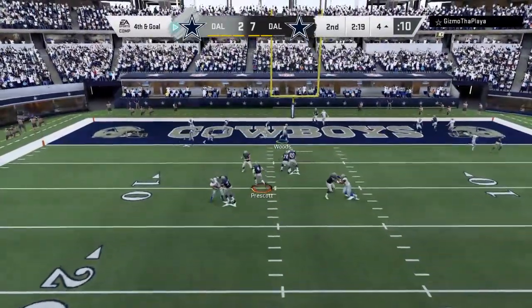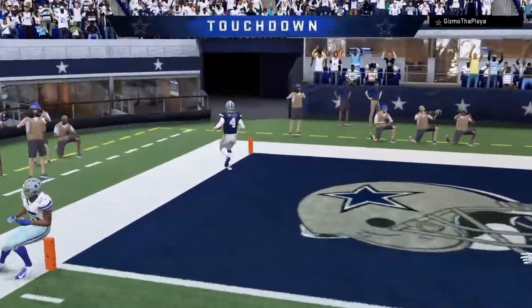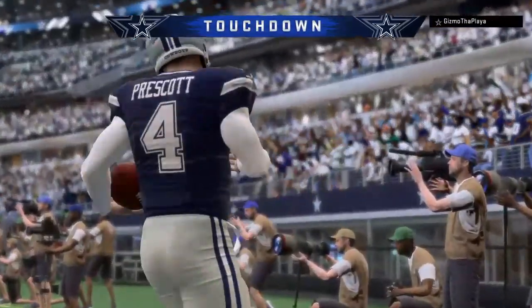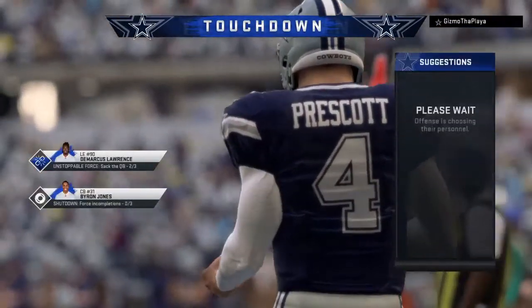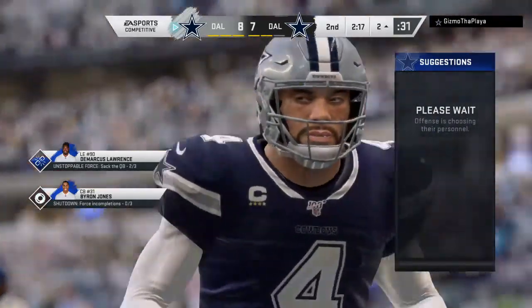Now Prescott on fourth down. Being chased out left. And he will score. Touchdown, Cowboys. Taking it in from 4 yards out. And the Cowboys have taken the lead.